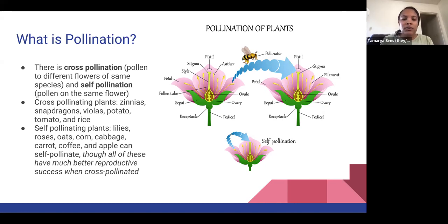But I do want to note that all of these have a much better reproductive success with cross-pollination. So they're definitely able to self-pollinate, but when cross-pollination is involved, they have more success. So that is some of the pollination we see happening on plants and in the environment that we're in.